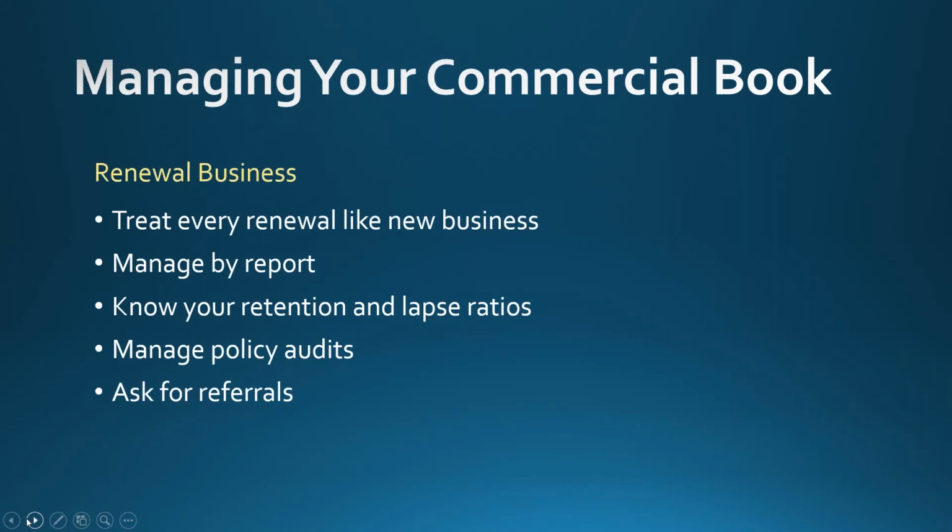And then know your retention and lapse ratio. So close out that month, and we say manage those by reports. Renewals I like to manage not by week, but by month. So you'll be doing different months at a time, because you go back and take a look at that month and say, how was my retention? Did I retain at least 90 to 95% of my renewal premium? That's what you want to be looking at.